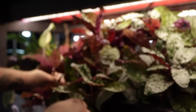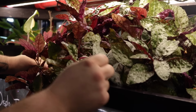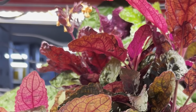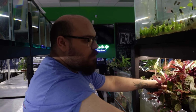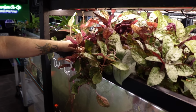I have some other pothos and fun philodendrons mixed in here. So I just took the one piece and just kind of shoved it in the center of the tank, and this thing's been just going insane, growing and taking over for, I want to say, probably about 9 months now. And this has been growing out of this tank, so I'm super happy with it.